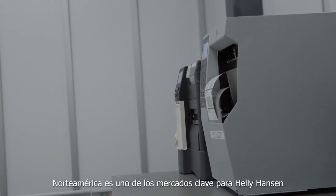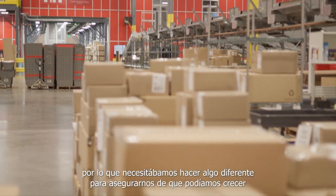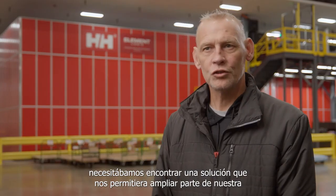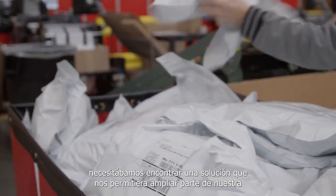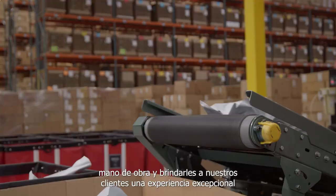North America is one of the key markets for Helly Hansen in the growth strategy. So we needed to do something different to make sure we could grow. We needed to find a solution that would allow us to scale some of our labor, along with giving our customers an outstanding experience.